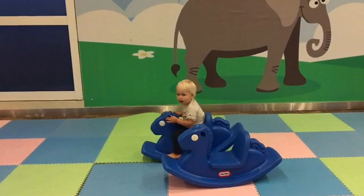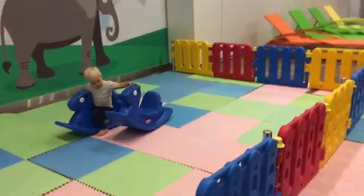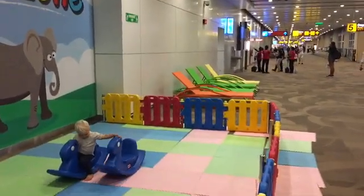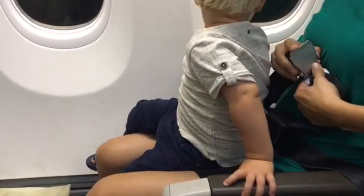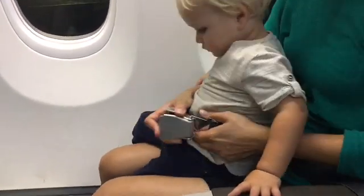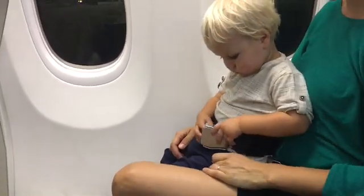Some airports even have little play areas where the kids can just play before or while they're waiting for the flight. When your child is under 2, they can fly for free, but you have to put them on your lap, which for a 1.5-year-old can be quite a chore, as they're quite big and they move around a lot. So on our first flight, we got lucky and we had an extra seat, so he could just sit in the seat by himself, which was super.